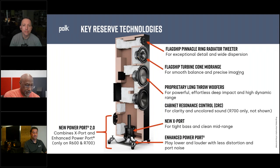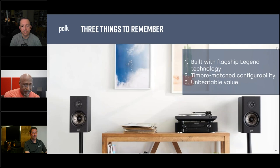So just to recap, we want to stress the fact that a lot of the technology we discussed today was developed for the Legend. By utilizing vinyl instead of wood veneers, reducing some of the finishing details, and making some other adjustments, they've been able to make the price point of the Reserve even more approachable. And the performance is outstanding.